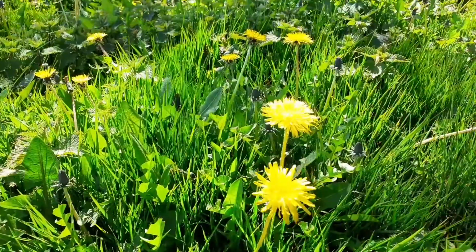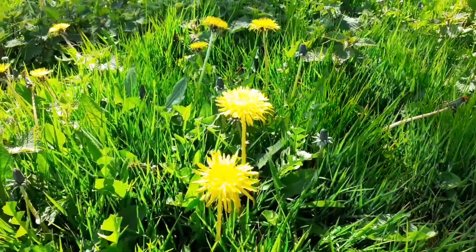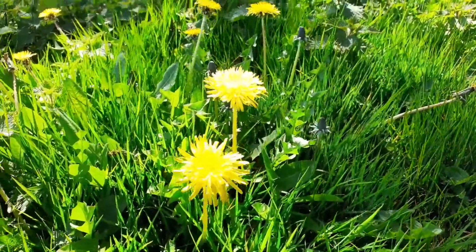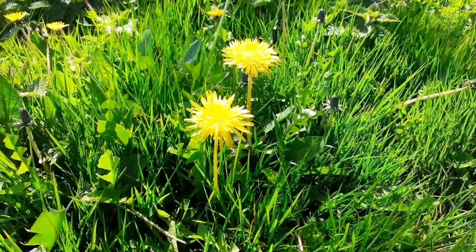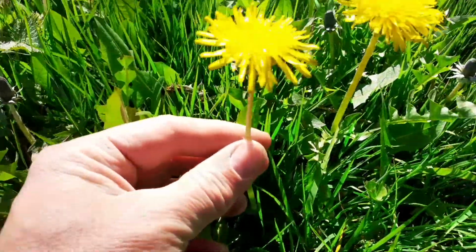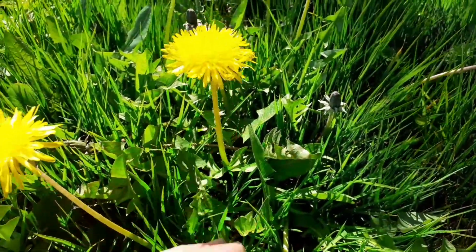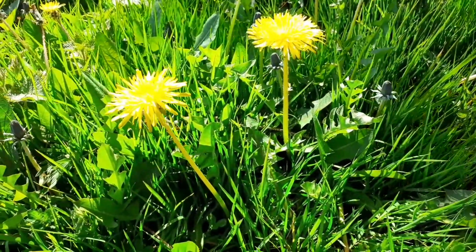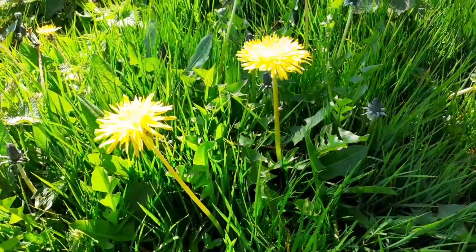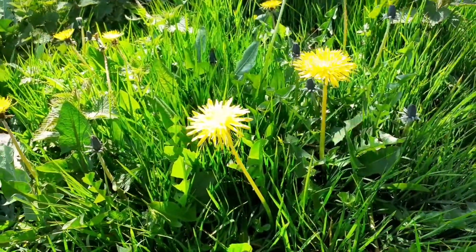Dandelions are perennials, which means that they continue to grow throughout the year, every year, and will flower. You can actually find dandelions throughout the year, but their main flowering season is between March and October. The flower itself comes up out of the ground on this hollow stem, and all parts of the dandelion have a milky latex type sap, which apparently can be used to treat things like warts and verrucas if you dab it onto it.